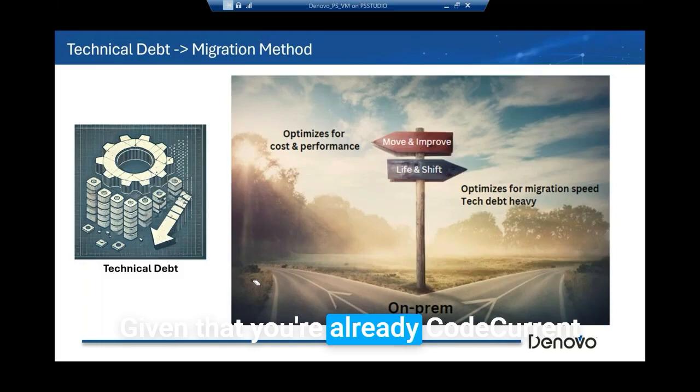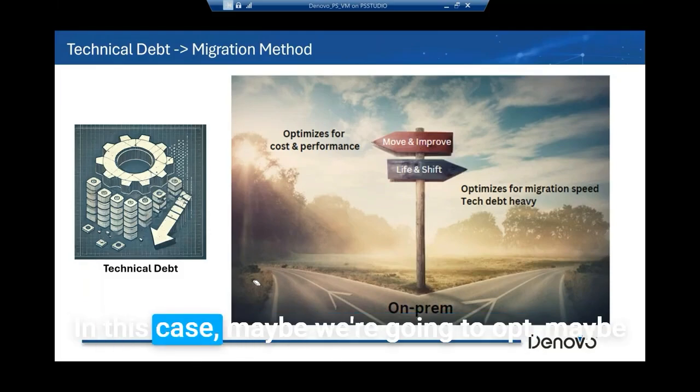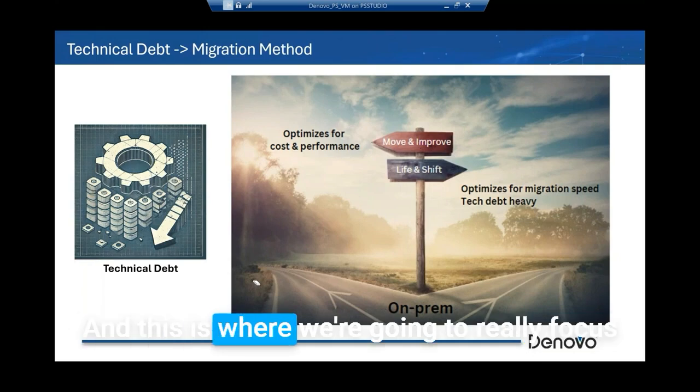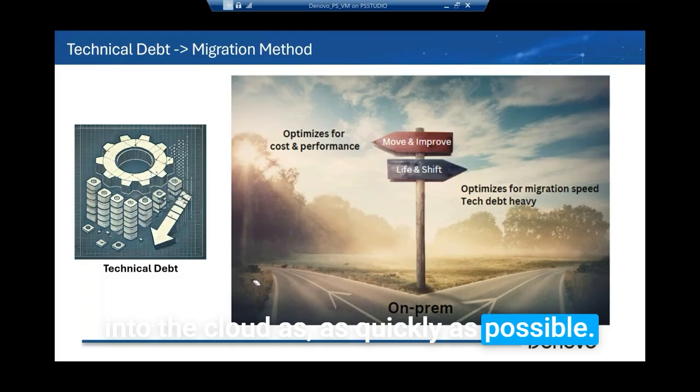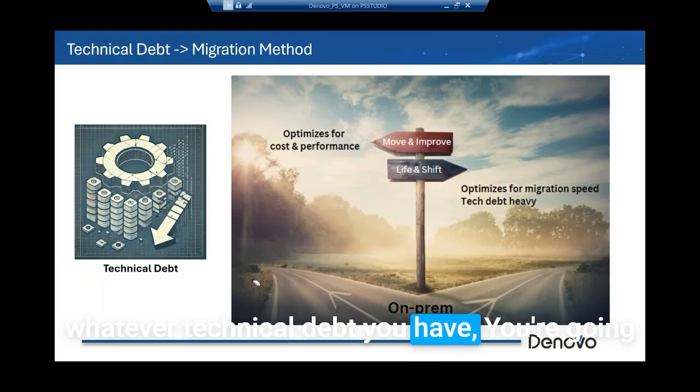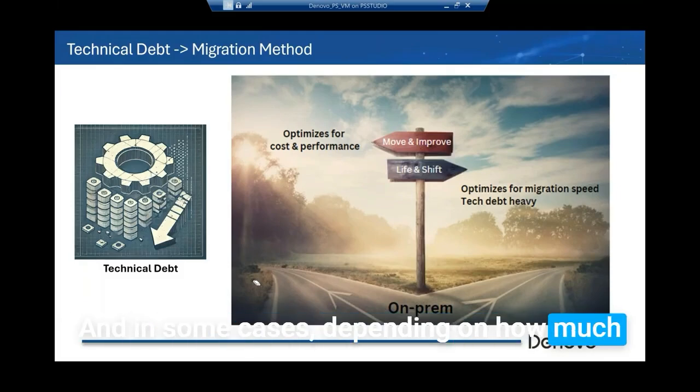Given that you're already code current and you're wanting to make this happen as quickly as possible, you're close to code current. In this case, maybe we're going to go with a lift and shift project. And this is where we're going to really focus on how do we get you out of that data center into the cloud as quickly as possible. The key thing to know with this type of project is whatever technical debt you have, you're going to be moving that along with you into the cloud. And in some cases, depending on how much you have, it can actually serve as an obstacle for keeping you from going to the cloud.